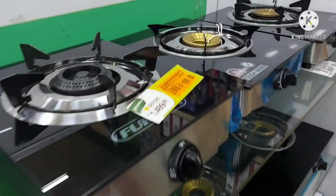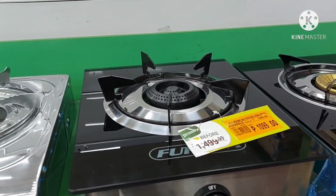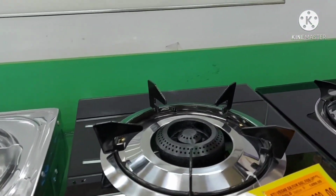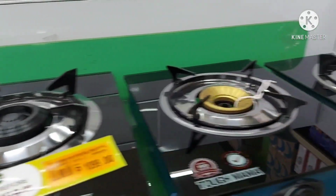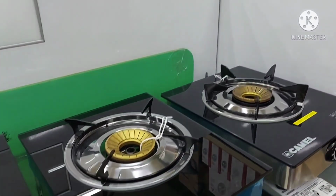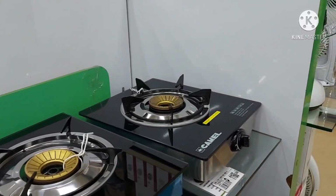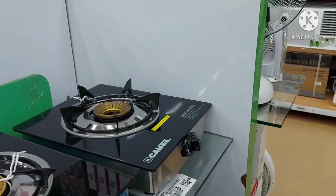The good thing about these is they're extremely portable and lightweight. They actually have the glass tops, as you can see some of them right here, and it's just so easy to pick it up and move if it ever came to where you had to pick up and move. So definitely check out these, make sure you get one, and make sure you are able to cook for yourself.